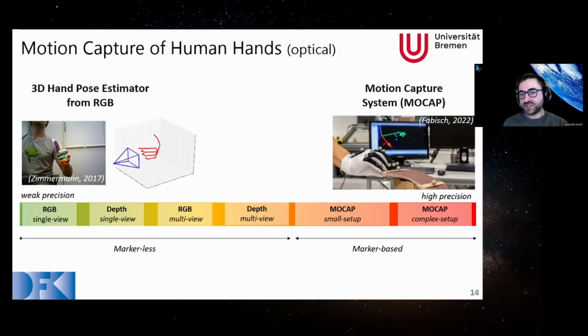The other group of motion capture systems are optical methods. Here we have a large continuum which ranges from single markerless monocular color image-based estimators to commonly known marker-based motion capture systems. In between are markerless and marker-based solutions with color or depth sensors in a single or multi-view setup. Monocular color sensors are inexpensive and already available on most mobile devices. So they are useful in everyday situations, but do not have the highest precision. Mocaps instead are expensive, have high precision, and are typically in a laboratory setup.